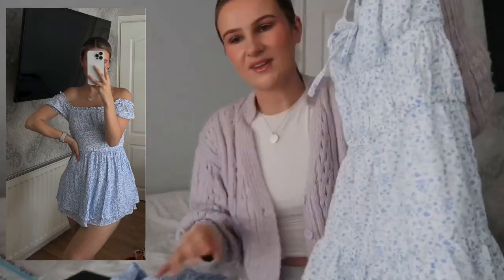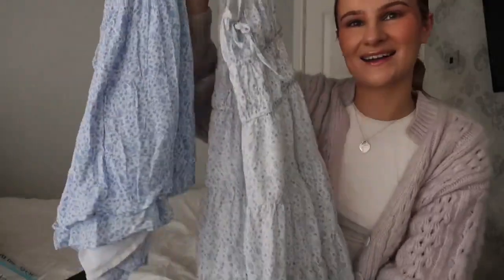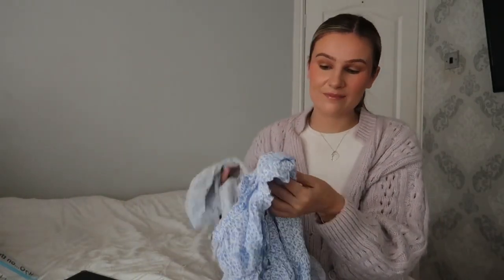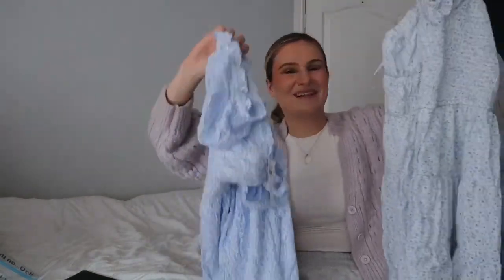So, this dress is obviously the one I already have, and then this is a play suit, but are they too similar? I don't know, should I send this one back? Because it is very similar, they're both white and blue. I mean, they're slightly different, obviously this is a different blue, and this is a play suit, and this is a dress, but am I gonna wear them both? They are quite similar. If it was a dress, I'd send it back because it is too similar, but this one is definitely on the shoulder, whereas this one I could wear off the shoulder. Give a different vibe?